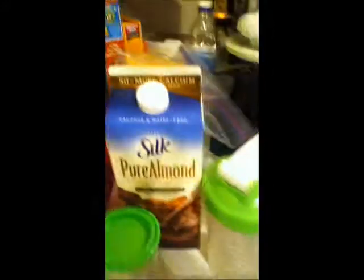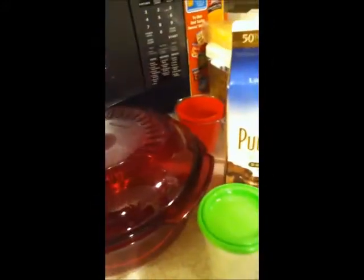So then it just pops out, and yeah, so those are handy. I have those in every size also. I like scoops to measure things with too, when I'm putting it onto my plate so I know how much I'm getting. Let's see. I like my little strainer.